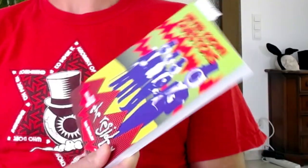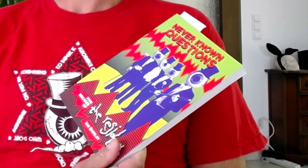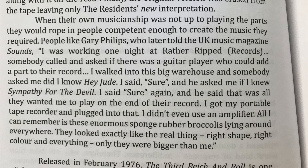According to Never Known Questions by Ian Shirley, "I was working one night at Rather Rip Records. Somebody called and asked if there was a guitar player who could add a part to their record. I walked into this big warehouse and somebody asked me if I know Hey Jude. I said sure, and he asked me if I knew Sympathy for the Devil. I said sure again, and he said that was all they wanted me to play on the end of their record. I got my portable tape recorder and plugged into that. I didn't even use an amplifier.